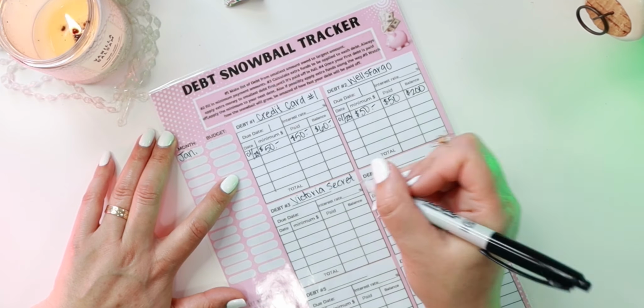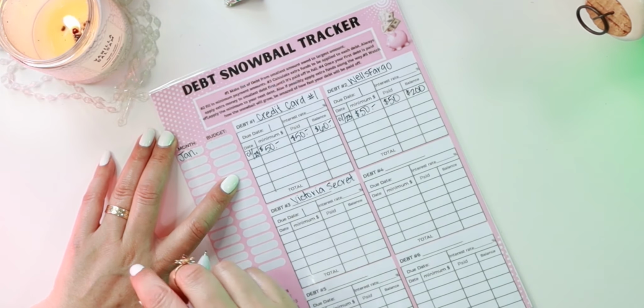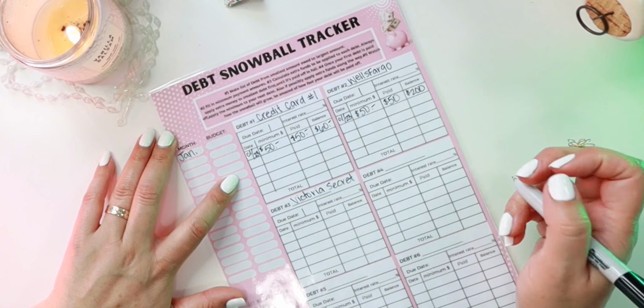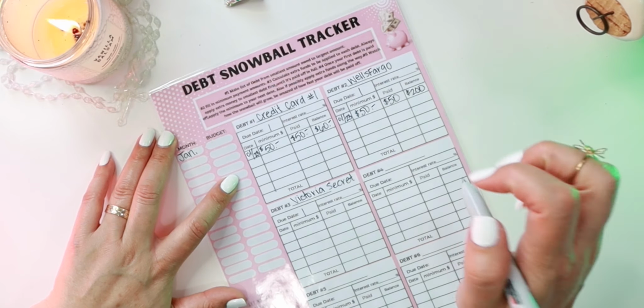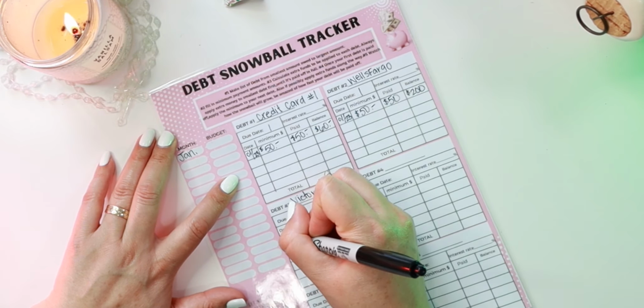Okay, so the date that this is due, let's just say it's also the 1st. I won't be putting the interest rates, but usually for stores and my Wells Fargo credit card, that interest rate is pretty high. But just so I can make this example the easiest for you to understand, I'll leave that out for now. Now, I also paid this on the 1st.